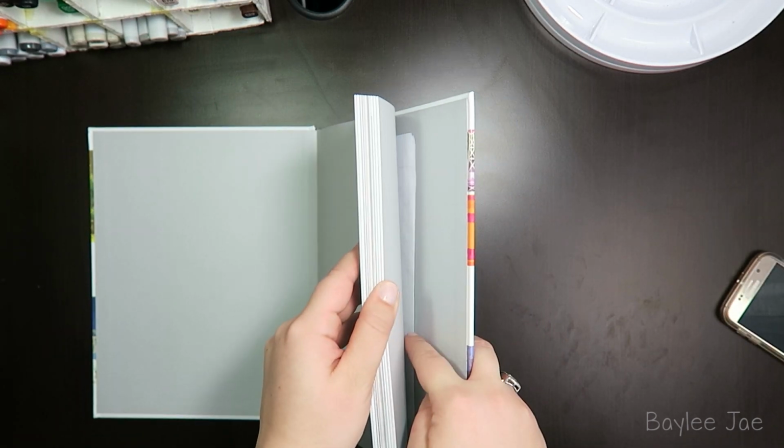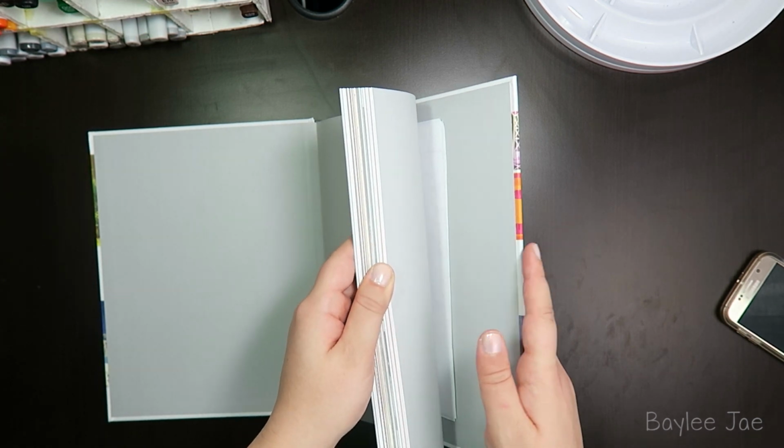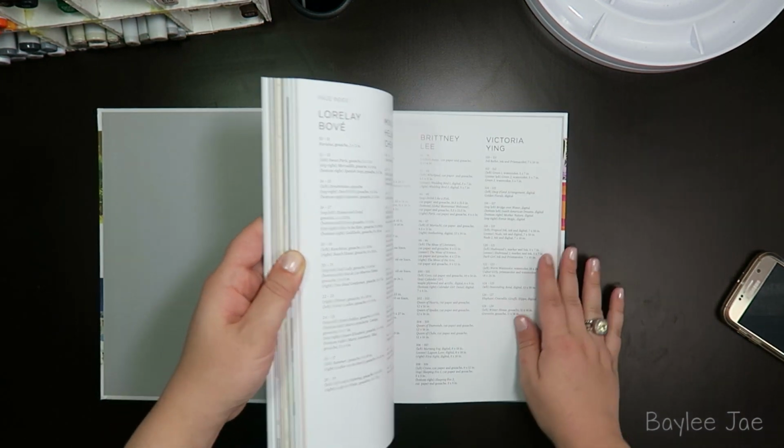Oh, that's my letter. I was looking for that letter. I was like, where did I put her letter? Where did I put it? There it is. It's in the book. It's a good place to keep it.